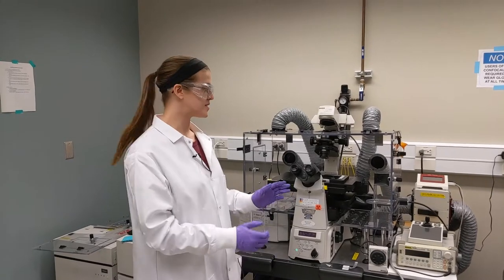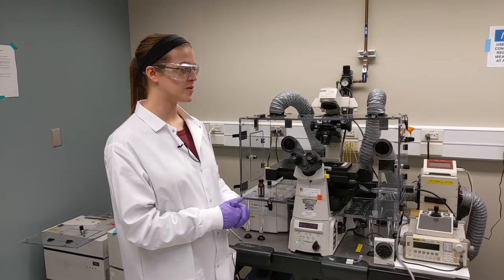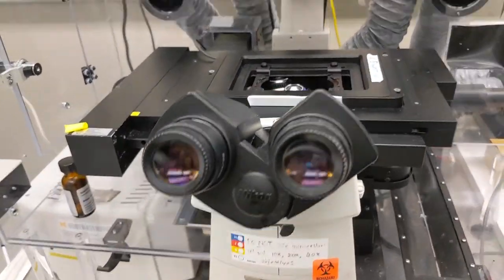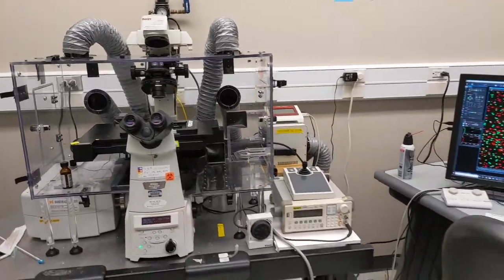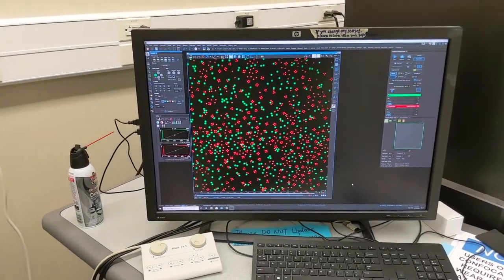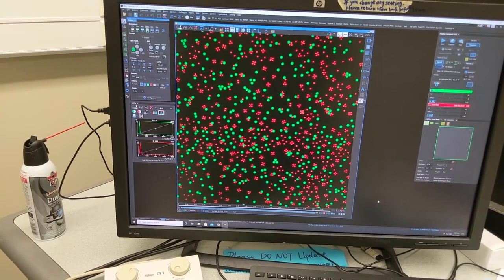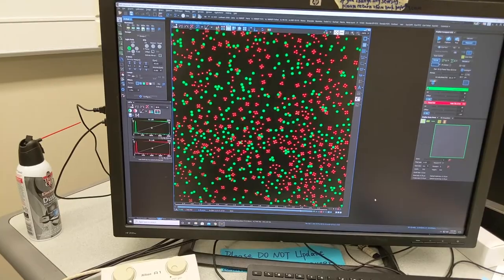Hi, this is our confocal microscope that we use to view our samples. Here I'm using the confocal to observe the active motion of a binary colloidal system. And this is actually a novel approach to generating active motion. So what I'm doing here is I'm capturing the motion of the particles, which I will then use to determine the propulsion speed of said particles using particle tracking algorithms.